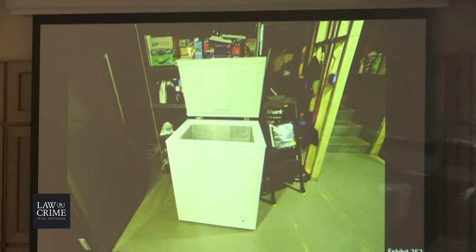Exhibit 252. Exhibit 252 shows the same freezer, and we can see that it is open. To the left of the freezer is an upright freezer. We can see the gray door with the silver handle. Beyond the freezer, there is a rolling baker's rack type shelving that has, for lack of better terms, the COVID supplies. There's all kinds of supplies on that rack that has been stocked up. And to the right of the image, we can see the cement stairs that ascend up to the office level and family room level.